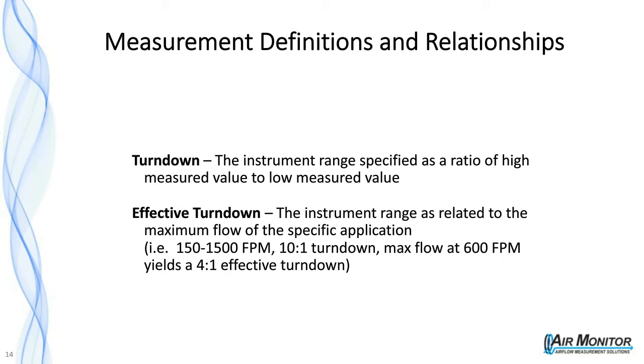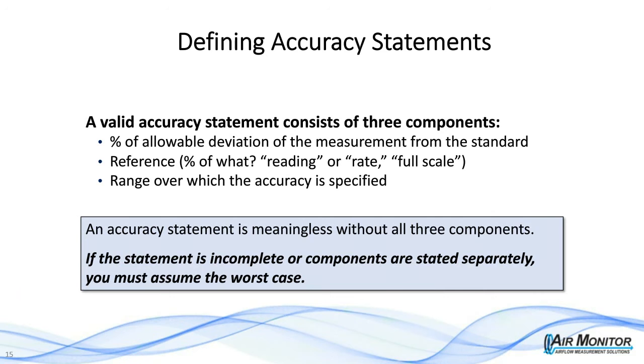So in a real quick example, if you take a flow meter that will measure from 1,500 feet per minute to 150, that's a 10-to-1 turn down, 1,500 divided by 150. If it will never operate in the system above 600 feet per minute, 600 divided by 150 is 4-to-1. So the effective turn down can be much less than the actual turn down. Something that's important to consider when comparing technologies.